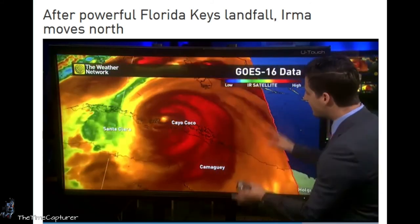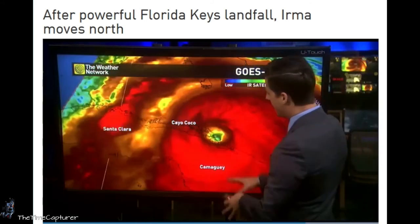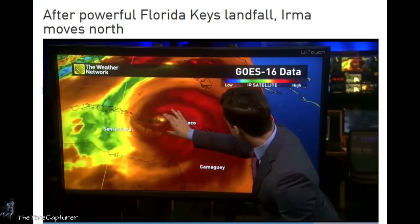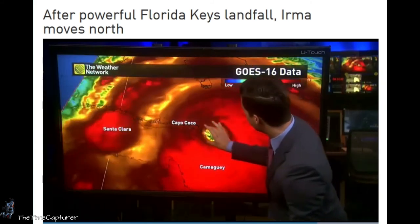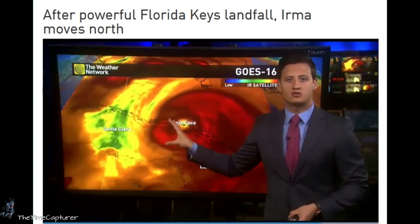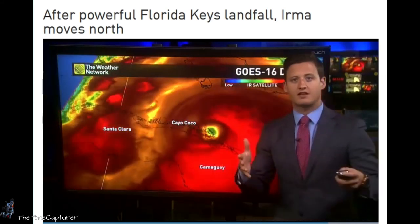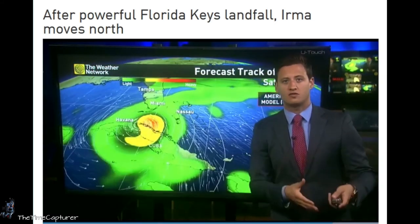Here's a look at the last 9 hours on the satellite imagery, and just absolutely awful what we're looking at, because we've had the eye wall scraping this entire coastline of northern Cuba the entire time. So producing destructive wind, significant waves, and big time storm surge. And so we're expecting very bad damage on the north coast of Cuba with that.